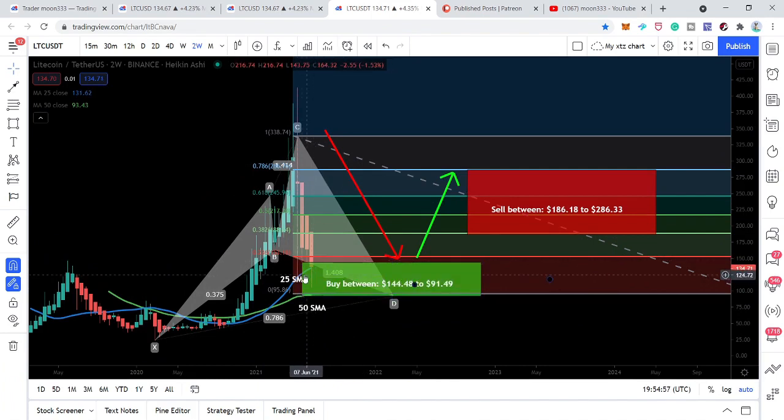And we have the 25 and 50 simple moving averages in the buying zones. First we have the 25, then we have the 50, and the buying zone starts from $144 and ends up to $91.49. Our sell targets, as per the Fibonacci sequence of this bullish cipher, can be from $186 to $286.33. And this buying zone is quite wide.